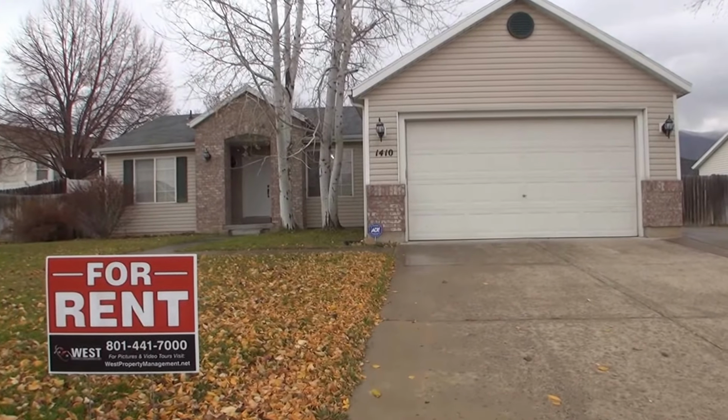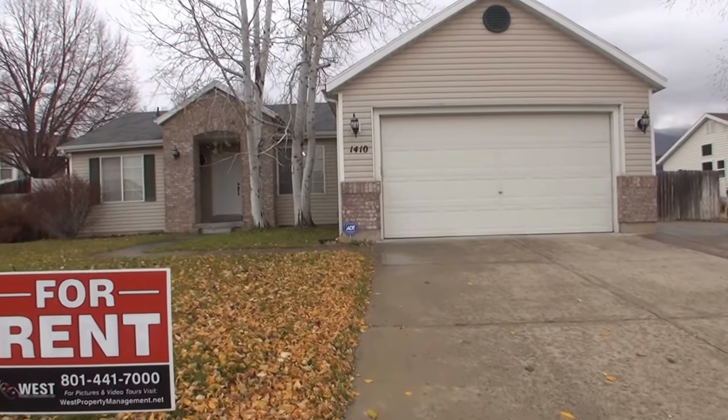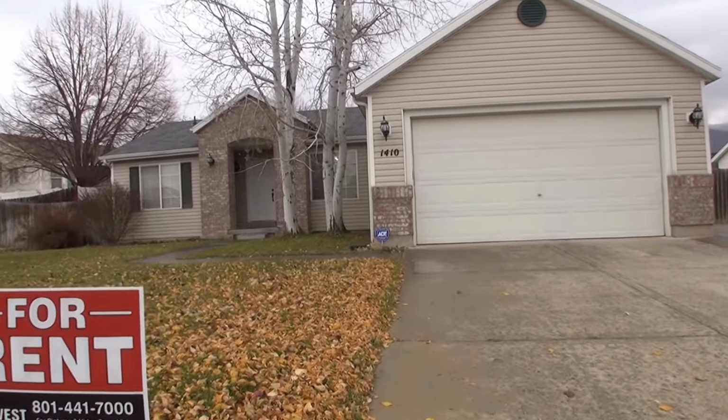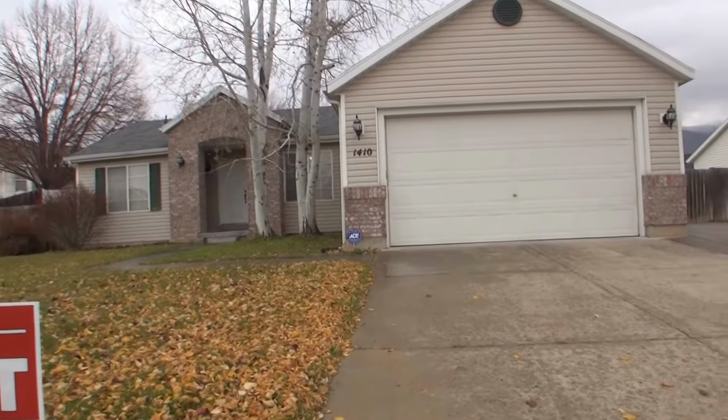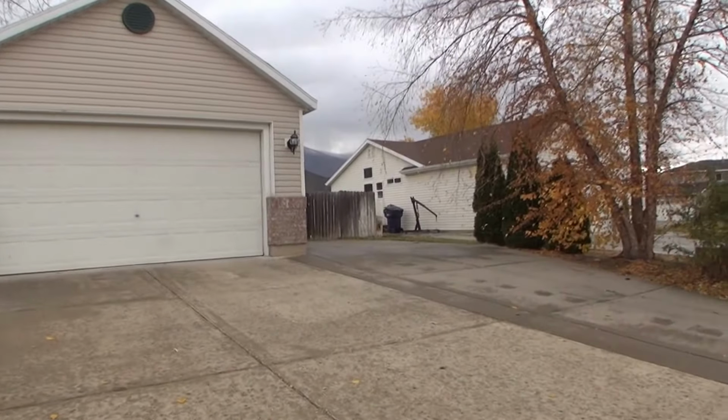Today we're here at 1410 North, 125 East in Layton, Utah. This is a beautiful four-bedroom, three-bath home. As you can see from the front, we've got a two-car garage with RV parking on the side.